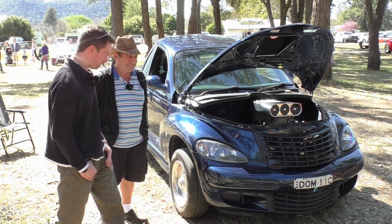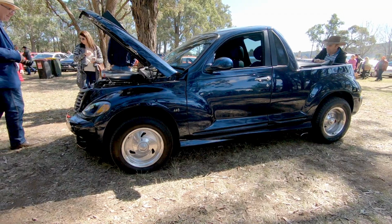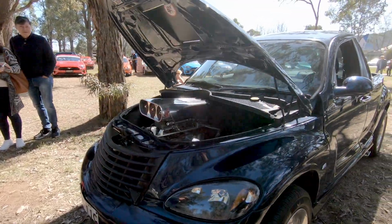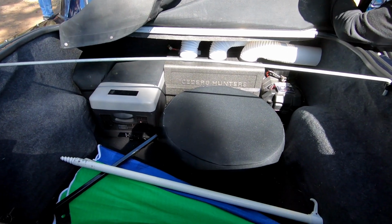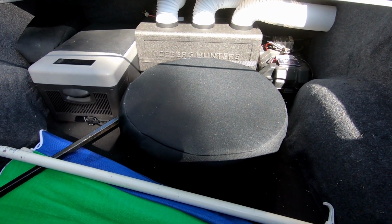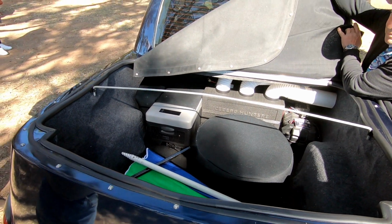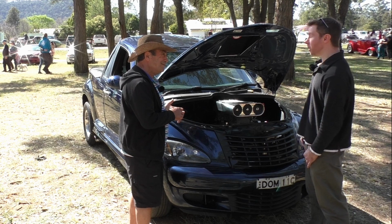Wow, that is unbelievable. The amount of work, and how long did it actually take you to do this? To do this front bit took 9 months, about full time on and off. The back part of the ute, again in my garage, took roughly 9 weeks, cut, start to finish. Okay. Nice.